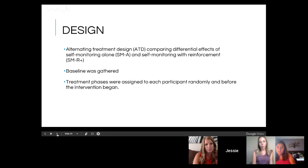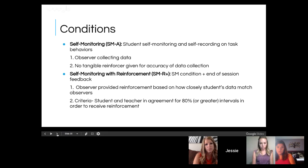The design of the replication study was an alternating treatment design, comparing the differential effects of self-monitoring alone and self-monitoring with reinforcement. Conditions were assigned to each participant randomly before intervention began. The conditions of the study, like I said, were self-monitoring alone and self-monitoring with reinforcement. During the self-monitoring alone phase, both the student and the observer collected data, but there was not a tangible reinforcer given at the end of the session. During the self-monitoring with reinforcement phase, the student and the observer compared data and calculated the accuracy. The student and the observer had to have at least 80% agreement or greater for the student to receive a picked-out reward.